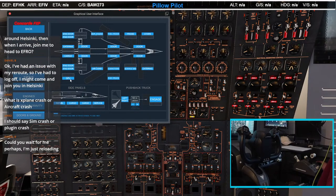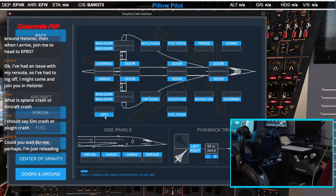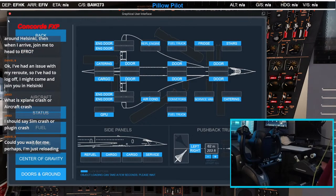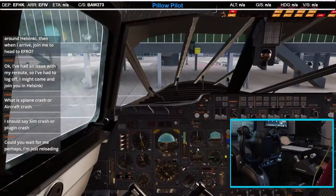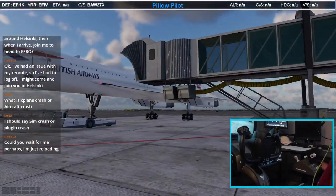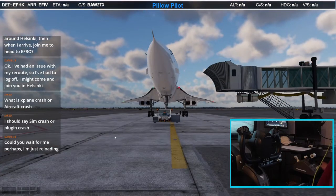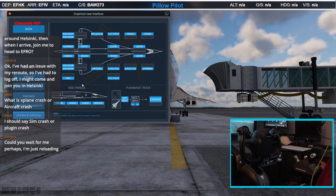GPU. Oh, don't want to connect. Why don't want to connect? Okay. Doesn't want to connect the GPU. Now that is Colimata. Not really sure what's going on there. The tug is connecting, I suppose. I'd be quite annoyed if that's the reason it won't turn on, as that's not related to the aircraft.